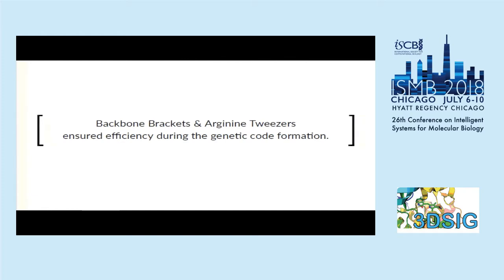So the take-home message is that backbone brackets and Arginine Tweezers, due to their highly conserved way, might have ensured efficiency during the very earliest moments of life, during the formation of the genetic code that was catalyzed and mediated by ARS.